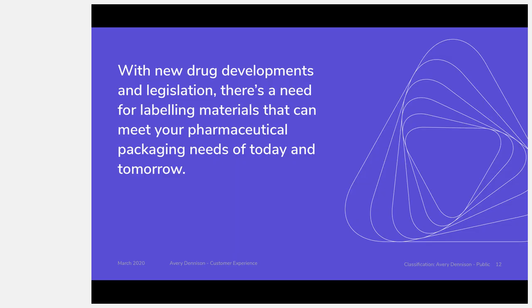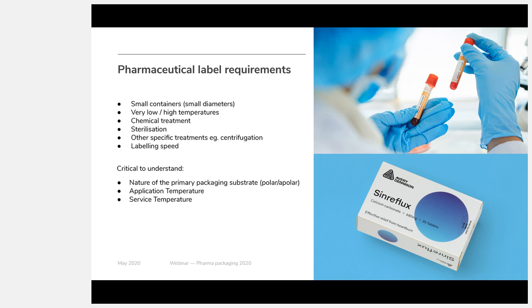So with new drug development, think once more about the biologics and increased legislation and regulations. There is a clear need for labeling materials that can meet your pharmaceutical packaging needs today and tomorrow. So when we speak about pharmaceutical label requirements, there are a few things that are unique to that industry. To start with, the diameter of the container: typically small containers, small diameters, down to 0.7 millimeter. So obviously, this puts a stress on the combination of face and adhesive to prevent edge lift.